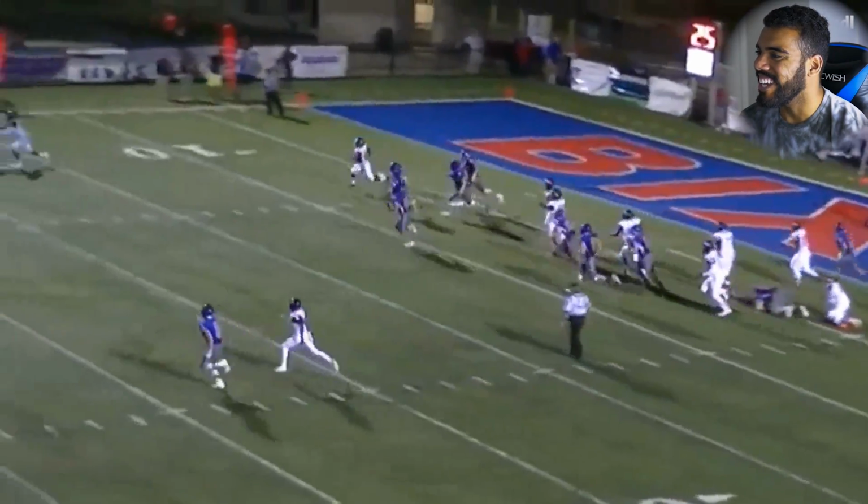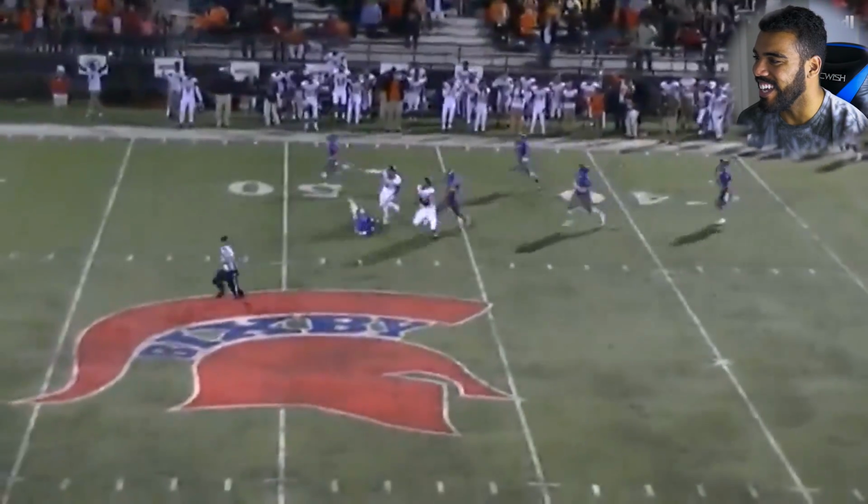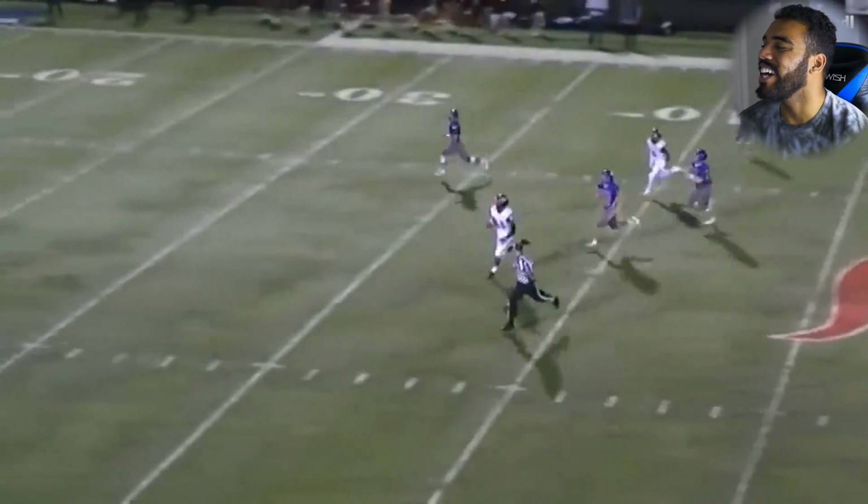Take it all the way. Let's go. Dip on him. Start cutting back. Yep, there you go. And that's a touchdown.